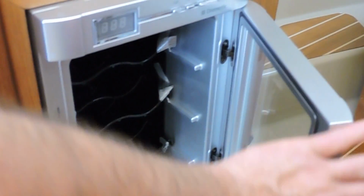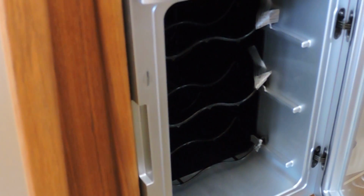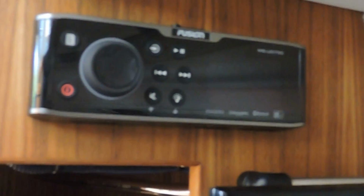Moving forward into the V-berth, standard on the R29S is a wine cooler, which houses 6 bottles. Another 22-inch DVD TV player and a separate AC reverse cycle heat thermostat unit, so you don't have to heat or cool both cabins.